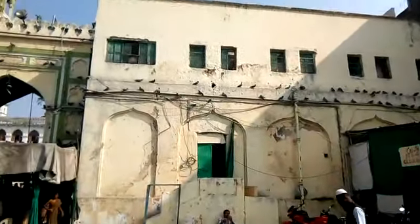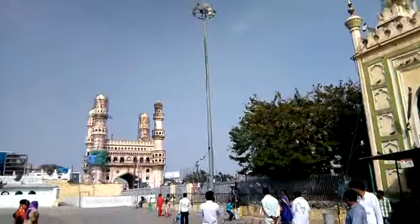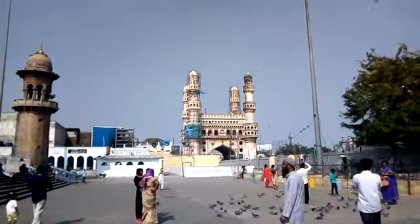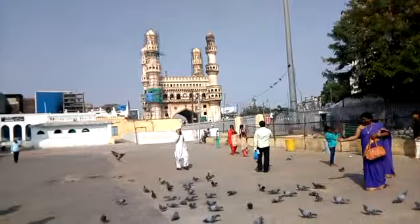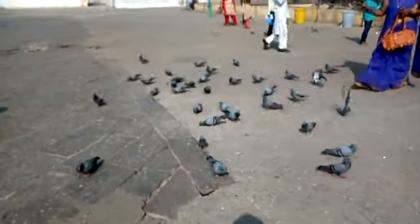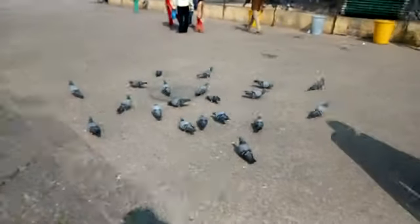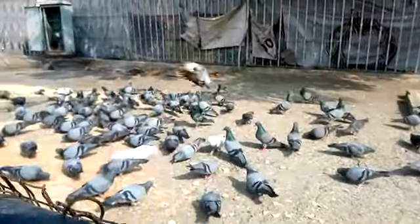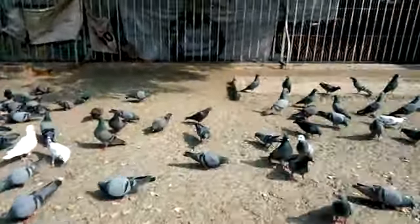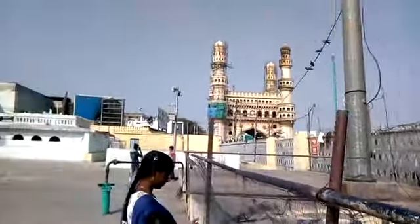Around the beauty, I can see a number of pigeons. You can't find this number of pigeons anywhere else. And there is the Charminar. See the pigeons, okay. They're providing food, rice and some things, or wheat also, for the pigeons.